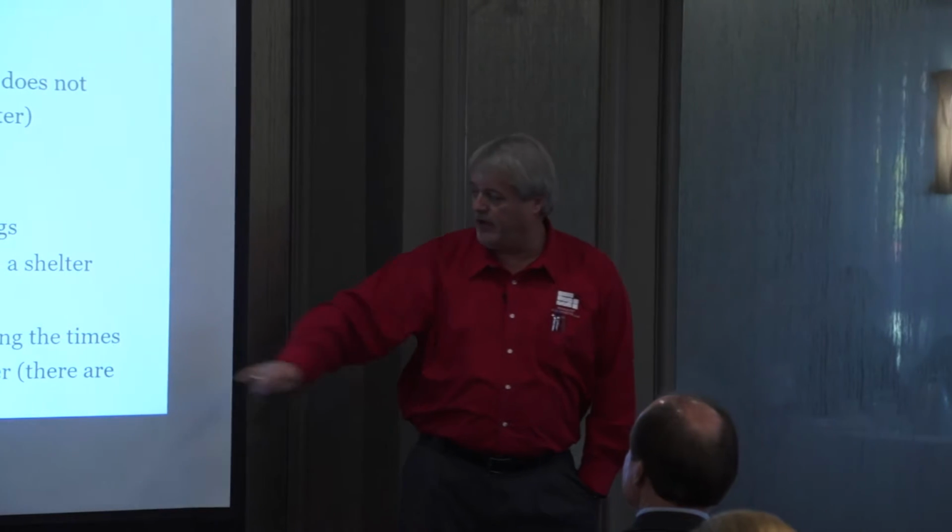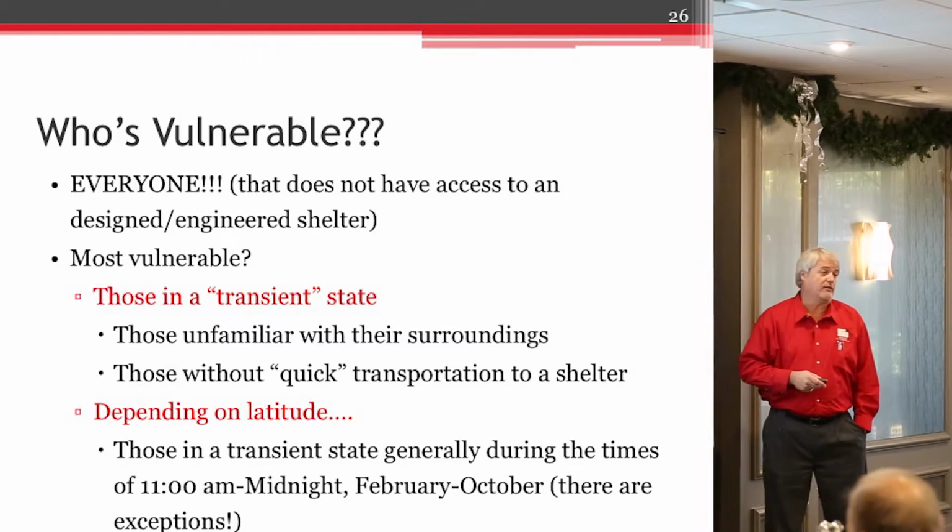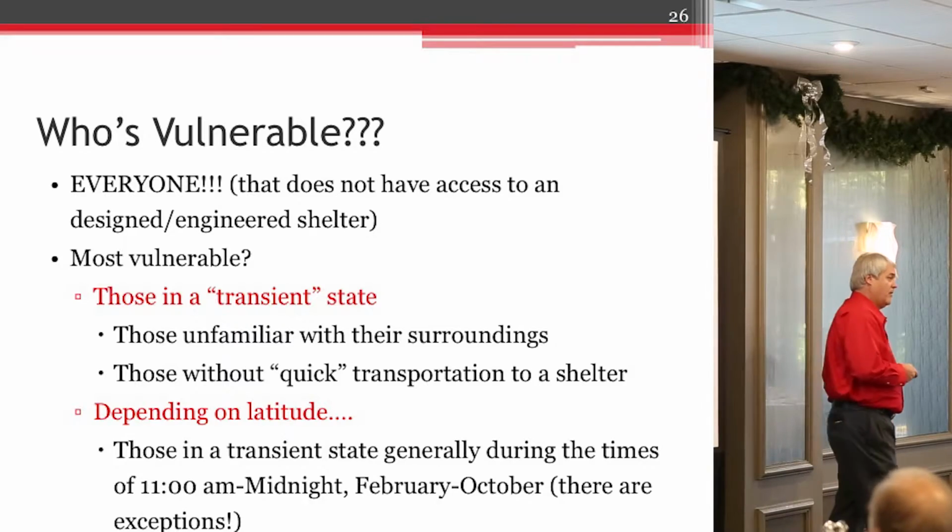Depending on the latitude, that could be 11 o'clock in the morning till midnight from February to October, depending on where you're at in the country. And that's not absolute. A couple of years ago, my hometown, about 45 miles southwest of Wichita, had a tornado on December 13th. Usually our tornado season ends the first to mid-October. So it can happen anytime. Some people are going to argue that it's happening more and more, and it's moving further north. If you look at the tornadoes a couple of years ago, tornado alley really wasn't from Wichita down to Oklahoma City. It ran across Nebraska, Iowa, and even into this state. So it varies.